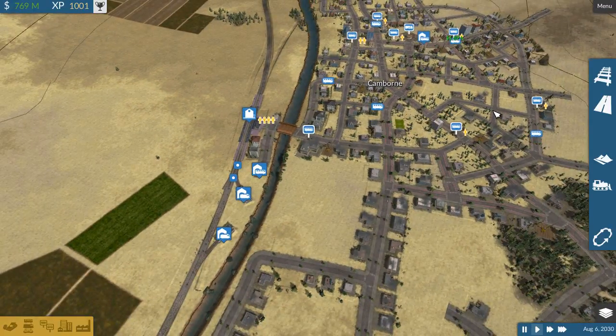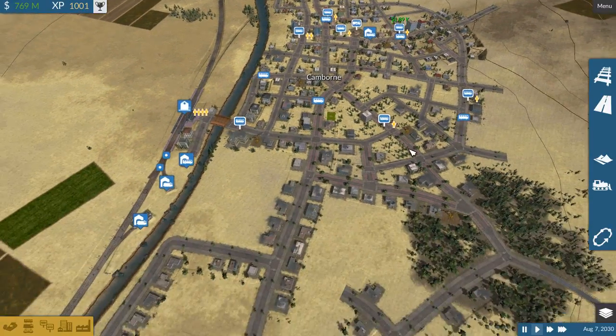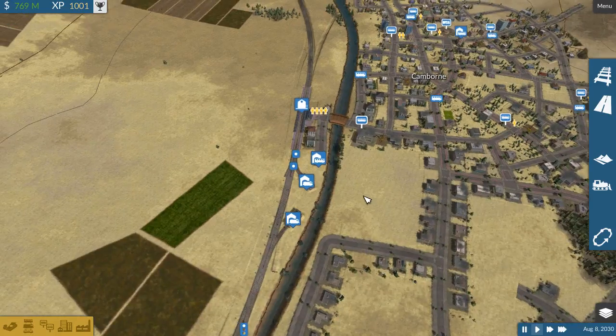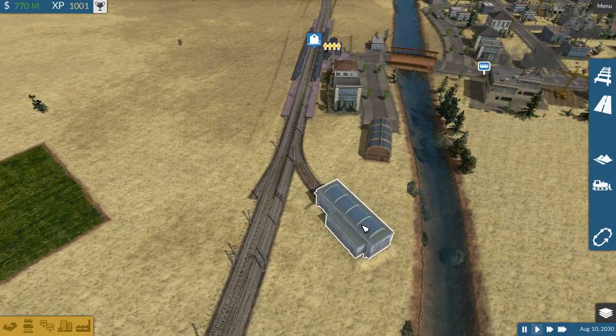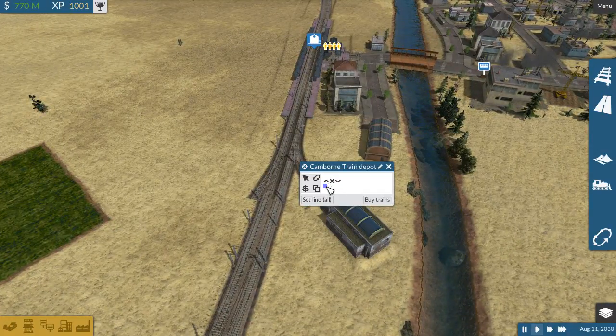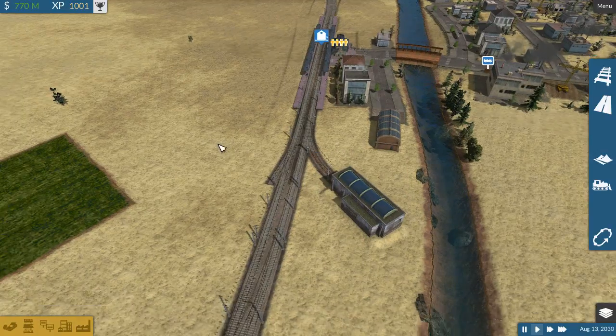So next episode, we're going to be refining probably some tram systems. We're going to be working out more goods transportation. But ultimately, we're going to be hoping and praying for that $1 billion so that we can get rid of this vehicle, which is a dot.